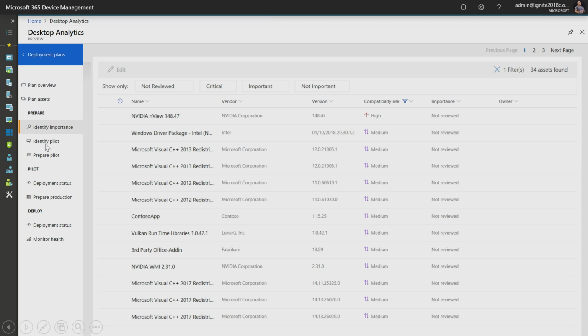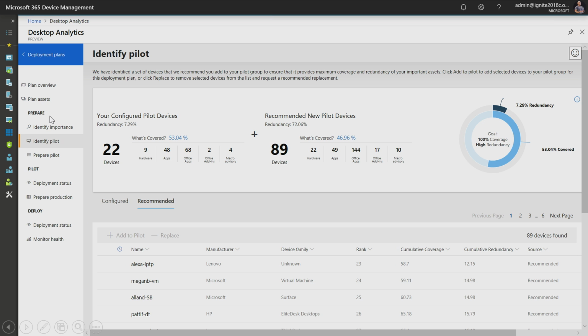What I now want to do is pilot this. One of the key things in how we think about this is that we want to help you deploy and test in production. So the concept is you create a pilot group. That pilot group should be representative of your estate, of all your hardware, of all your drivers, of all your apps. The problem is, how do you identify that? In this case, we're starting with a Config Manager group that has 22 PCs in it. This particular group is telling me that I've got about 53% coverage of my PC estate. So that's 53% coverage of the hardware, the drivers, apps, and Office add-ins. That's just not good enough. Yeah, it needs to be higher.